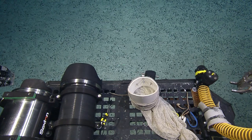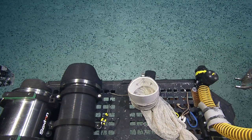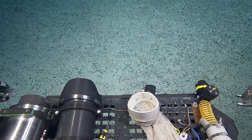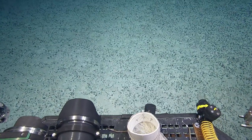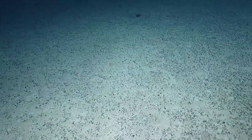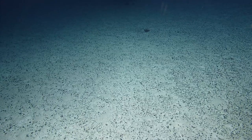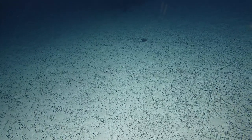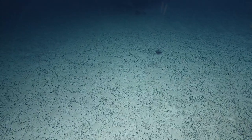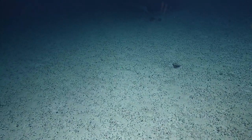All right, I'm just going to situate it after we use it again. There's some boulders coming up in the distance with some sponges for sure on them. Oh, that's what that is. Ghostly, the silhouette. We're going to call this the ghost cam. You can see the shadows of things in the distance, the abyss.